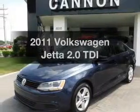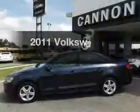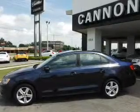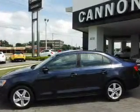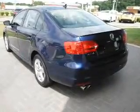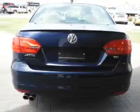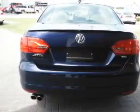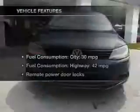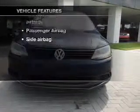The 2011 Volkswagen Jetta. If you're looking for an automobile with great attributes, look no further. With an efficient four-cylinder engine, the powertrain includes front-wheel drive, connected to a smooth-shifting, six-speed automatic transmission. The anti-lock braking system will keep you safe on the road. Indulge in the comfort of heated seats. The sunroof lets fresh air in. And with these notable features, you won't want to miss out on the opportunity to own this amazing ride.